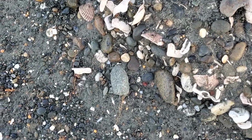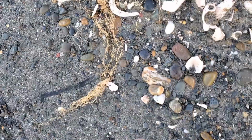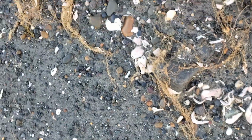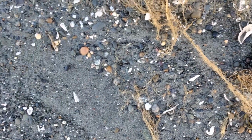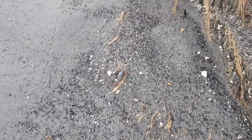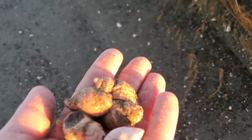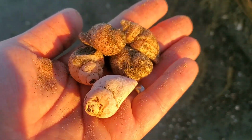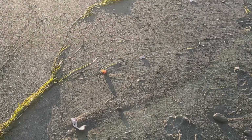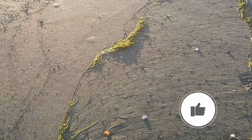Well, might as well keep the camera rolling now, if I can find another one. Some quartzite right there. Yep. I haven't found an agate in this bank yet, but these spiral shells are cool too. I think that was it though, but still. It's quite a few in that little area. You can't miss that one. Glowing in the sun.